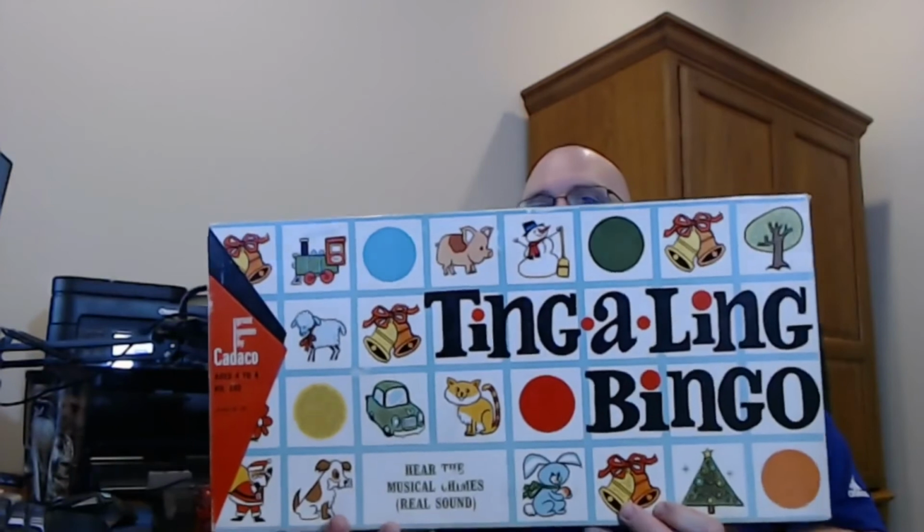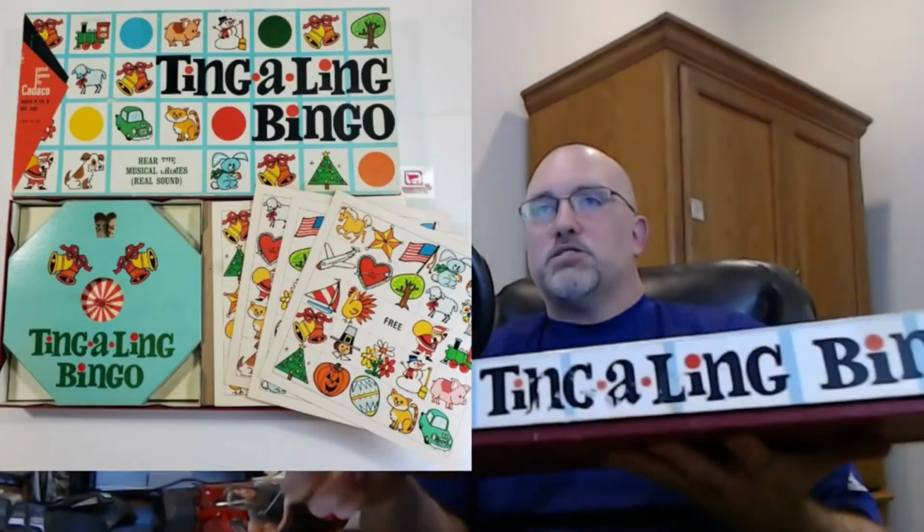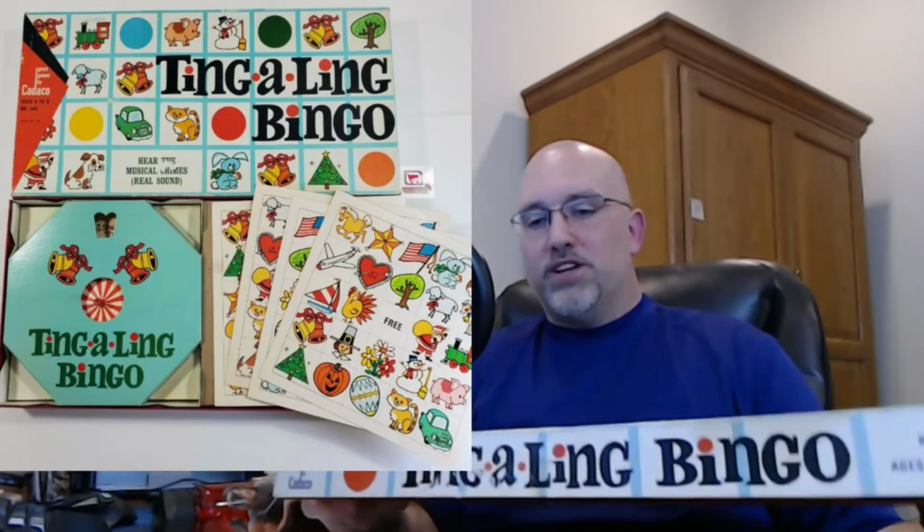Go ahead and start with this game right here. This is called Tingling Bingo. It's from 1968. It's an open box buy. I got it at Goodwill. Got it for $1.99. Was very surprised.